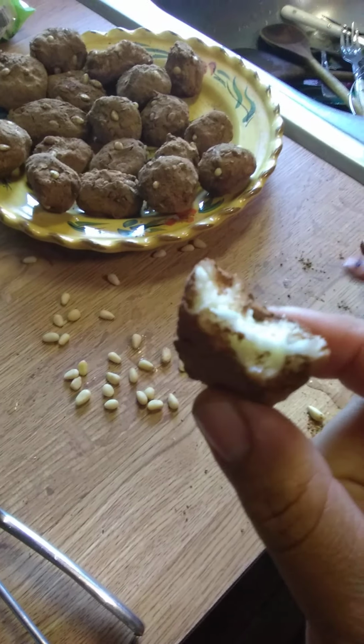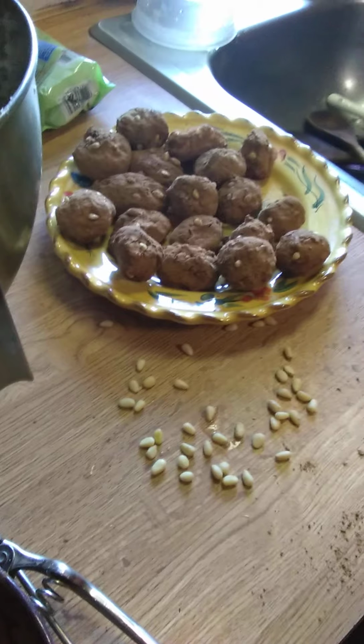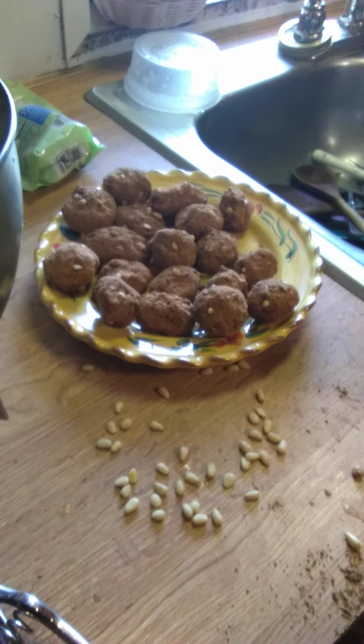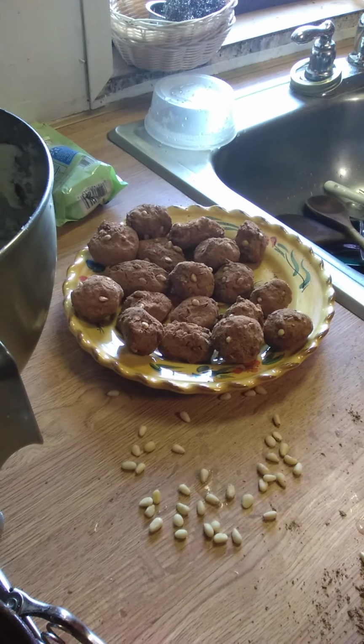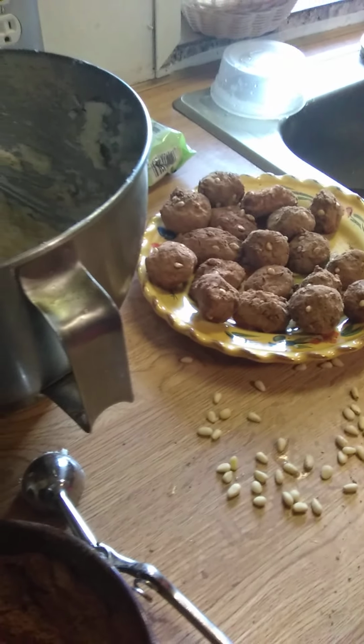I know the store-bought version of it can be cloyingly sweet. I think it's coconut and butter and the sugar. It doesn't have the cream cheese in it, but the cream cheese definitely helps cut the sugar.